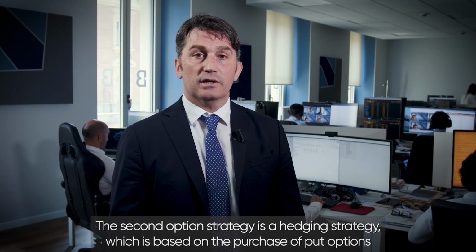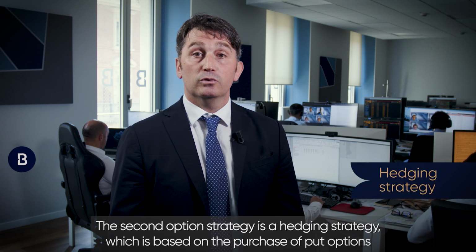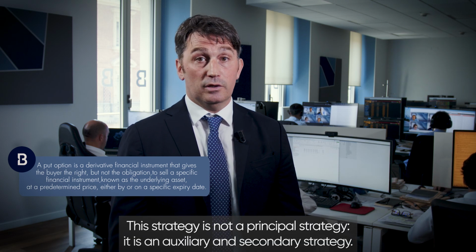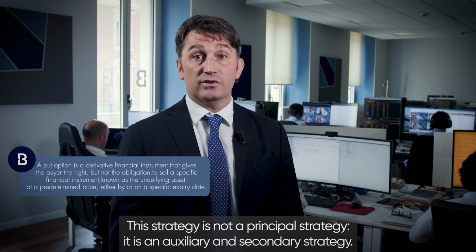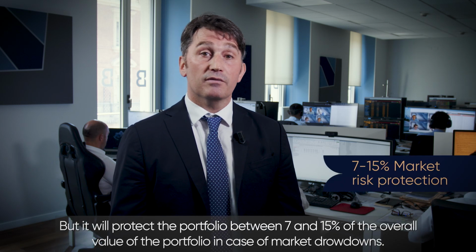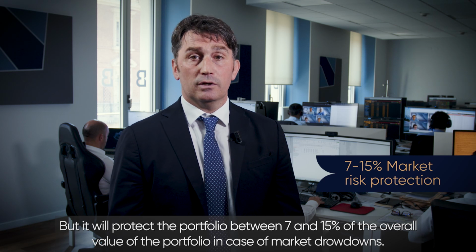The second option strategy is a hedging strategy which is based on the purchase of put options on the major European indices. This strategy is not a principal strategy, it is an ancillary and secondary strategy, but will protect the portfolio between 7 and 15% of the overall value of the portfolio in case of market drawdowns.